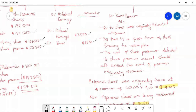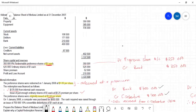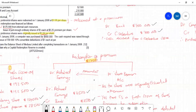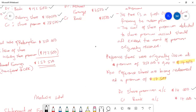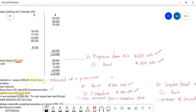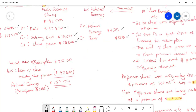I think there's one last journal that's remaining. This one. For the redemption of the preference shares, we are going to debit our preference share account with 350,000. So preference share minus 350,000. We are debiting it. And what are we going to credit? We're going to credit our bank because we have to definitely pay these guys. So we're going to credit our bank with 350,000 because we are redeeming these preference shares. So we're going to be buying them back, and we're going to be buying them back using cash. So credit our bank with $350,000.